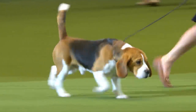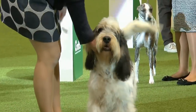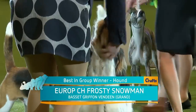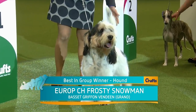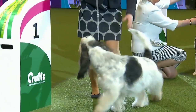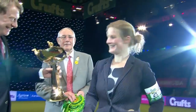The Beagle. But there we are. The smart Beagle takes fourth spot in this hound group. But it's a victory from the Netherlands with the Grand. Yes, this two-year-old, Frosty. Phil Reed from Oxford and Gwen Hoekshaven from the Netherlands will be thrilled to bits with this, and I think Jess will be as well. The Grand Basset Griffon Vendeen, number 2693 in our catalogues here, has taken the Hound Group here at Crufts 2017.